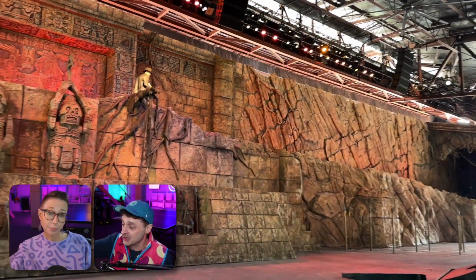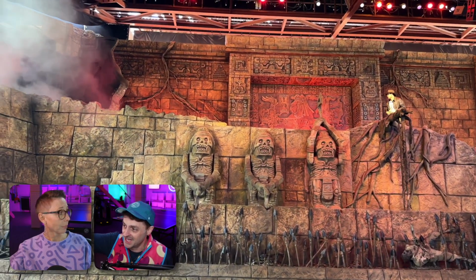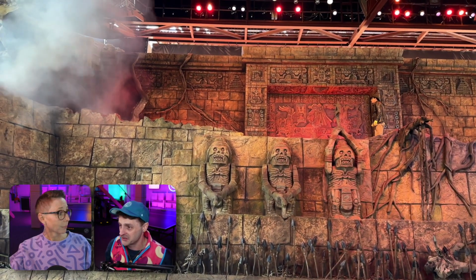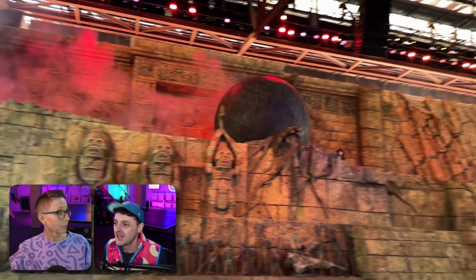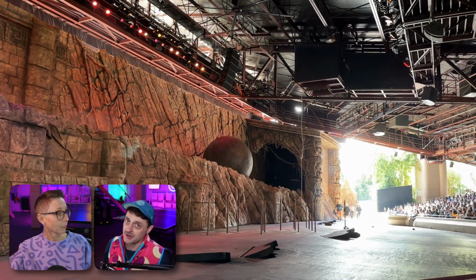So the show starts with this whole sequence that we're looking at on video. And here comes the boulder from Raiders of the Lost Ark. And you're like, oh my God, he's going to get run over. Oh my God. He doesn't really get run over. Spoiler alert.